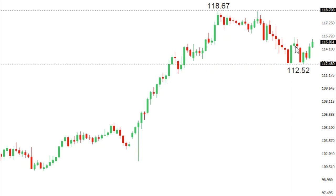Key levels to watch above and below. Above on a short-term basis, resistance comes in at 115.62. A close above that level will suggest that the market is ready for a bullish resumption, while support at 112.52 needs to be broken to the downside for a continuation of this correction off that multi-week high at 118.67.